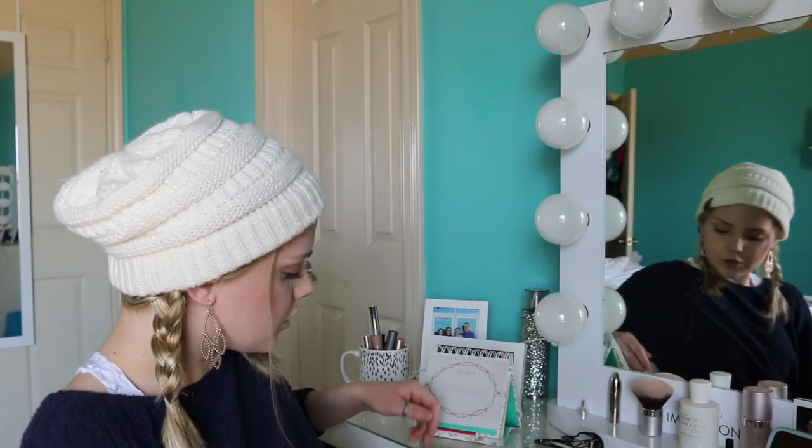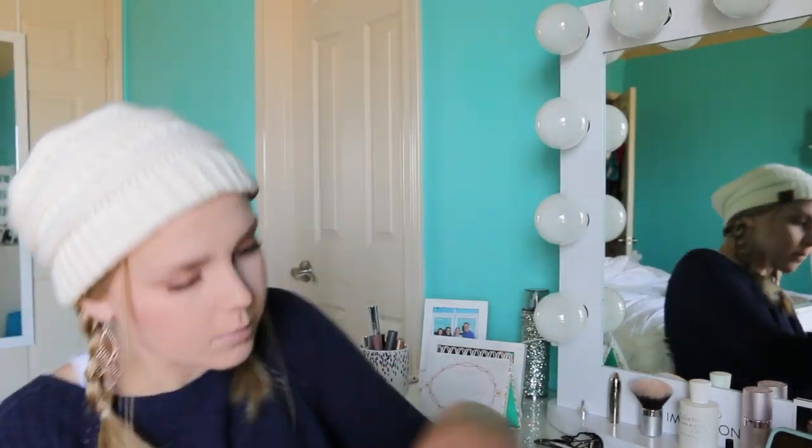For my lips, I don't do much. I just usually put on some chapstick, Buxom White Russian lip gloss, and then voila, I am done with my makeup. And it makes a huge difference.